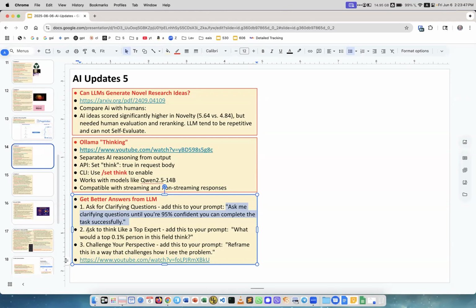Next tip, ask to think like a top expert. So you add this to your question. What would a top 0.1% person in the field think? So you create a role for the model, and it gets smarter by just adding this one-liner.